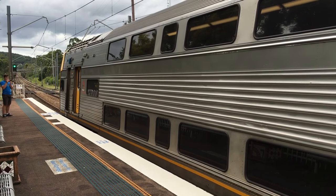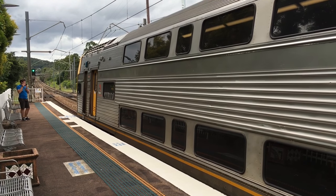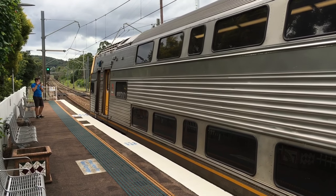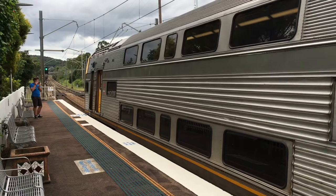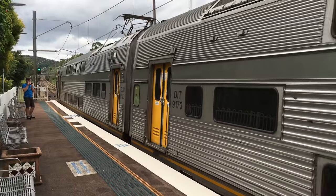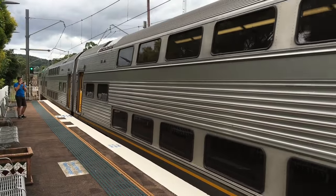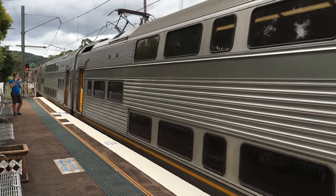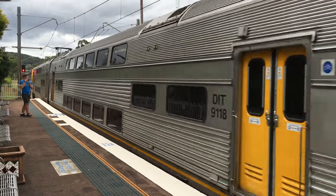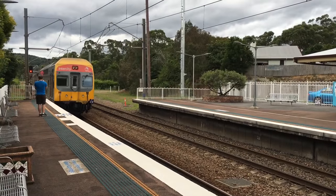Stopping next at Cardiff, followed by Broadmeadow and Hamilton, with connecting buses to Newcastle. We have V51 leading an 8-car service out of platform 2. V24 trailing.